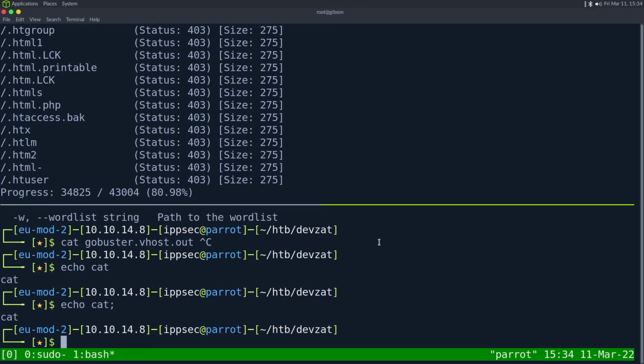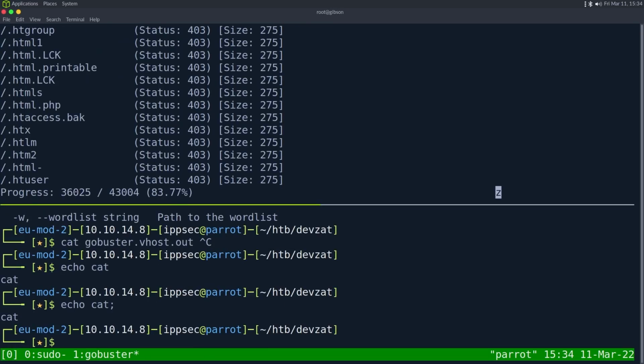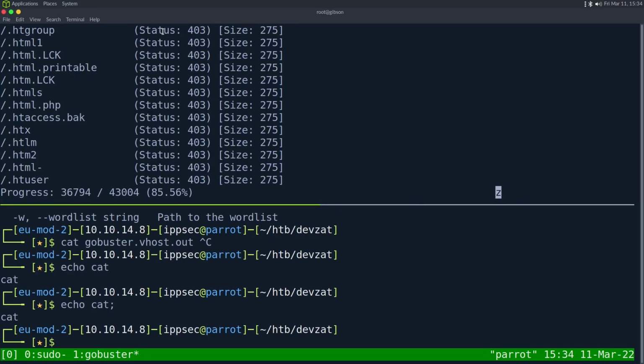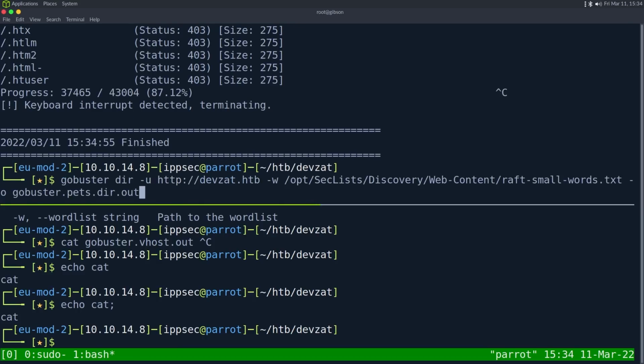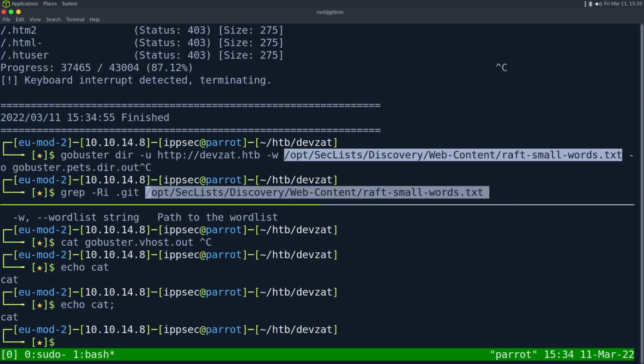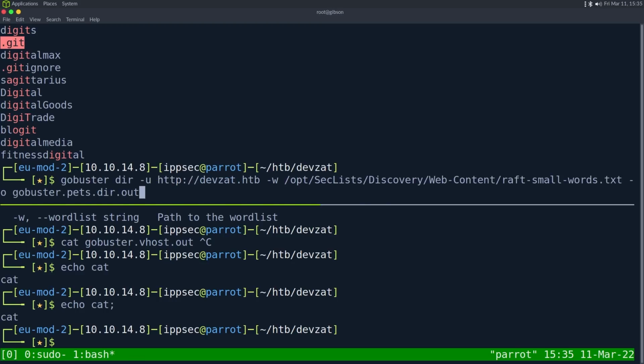And I did not actually mean to find that blind like that, because the actual challenge I know has a .git directory, but my recon hasn't told me that yet. So did I just miss it? Nope. Maybe this word list doesn't have .git, because the intended way, which we'll go into, is .git like that. But if you just do a special character fuzz, it does stand out and you can eventually find it. So let's see. grep -ri .git on this, and let's see if it exists. It does. So eventually I would have found it, as long as I didn't make a stupid mistake and do devzat.htb, not pets.